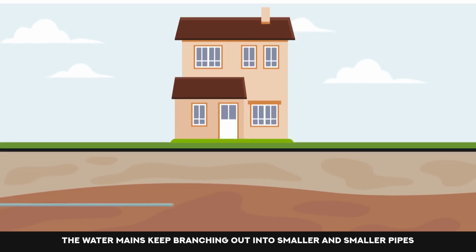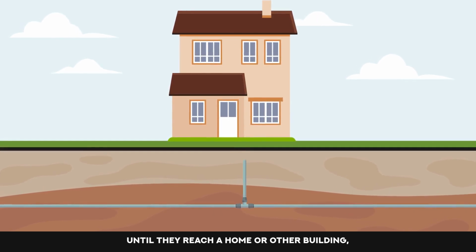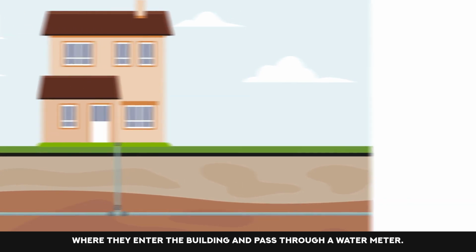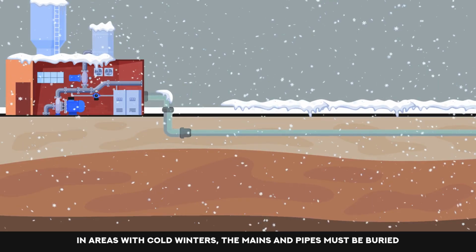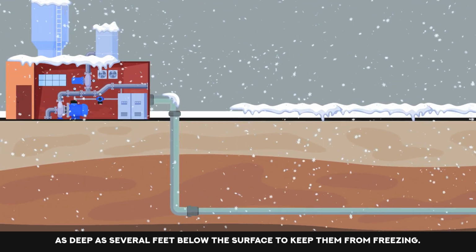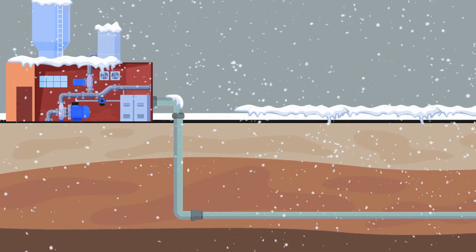The water mains keep branching out into smaller and smaller pipes until they reach a home or other building, where they enter the building and pass through a water meter. In areas with cold winters, the mains and pipes must be buried as deep as several feet below the surface to keep them from freezing.